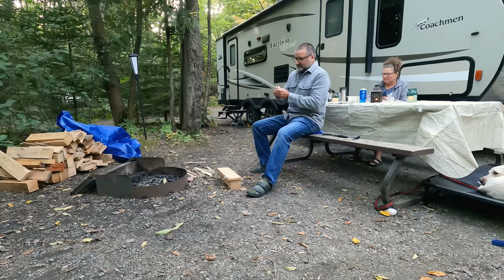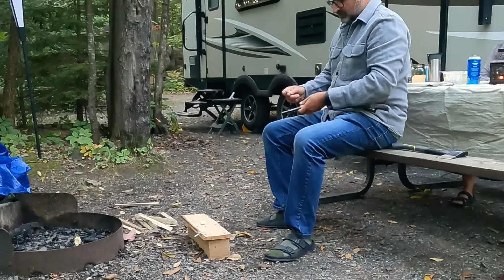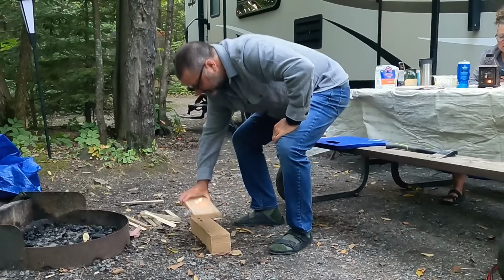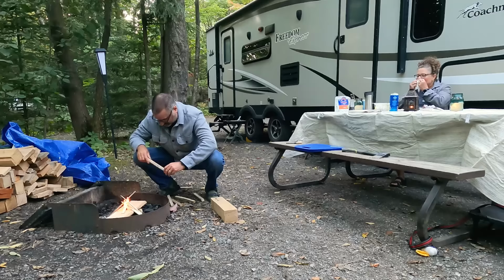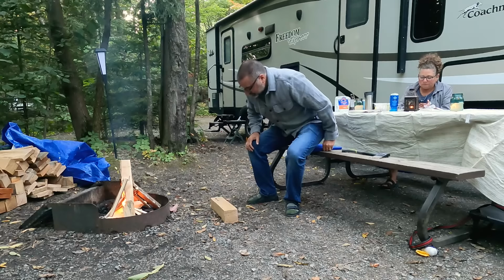Get the fire plug squished up really nice and loose like that, so it's good for lighting. Boy, did that ever light fast and easy.